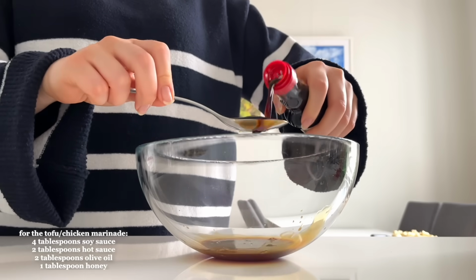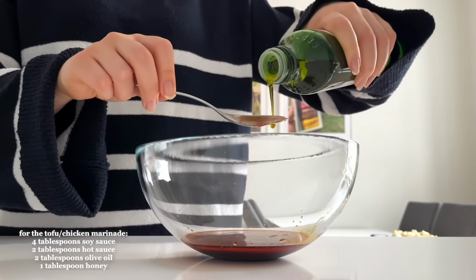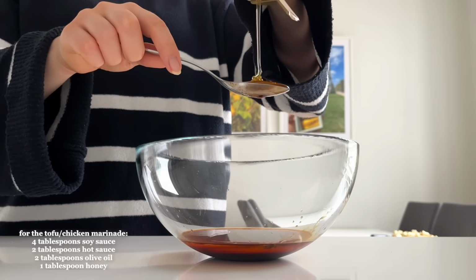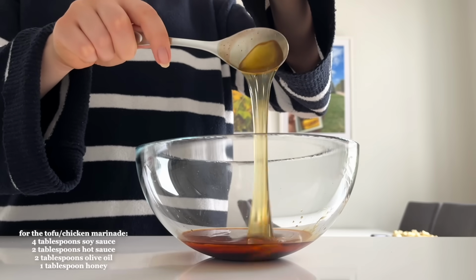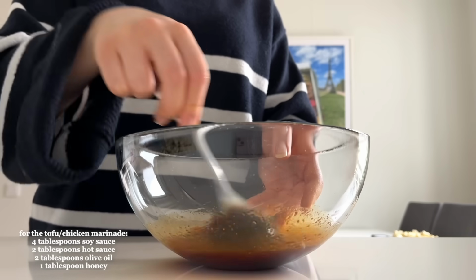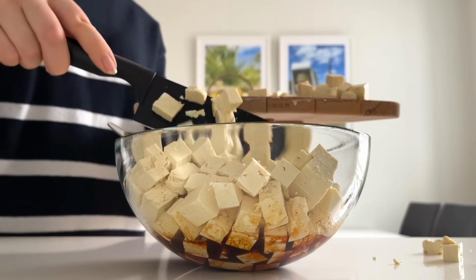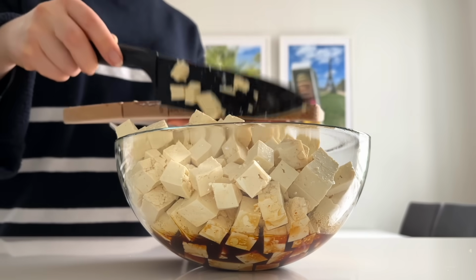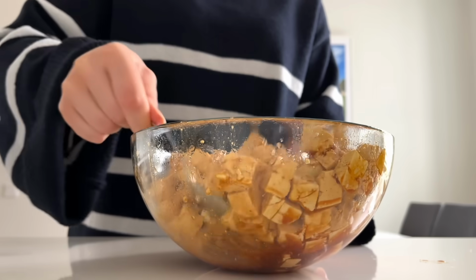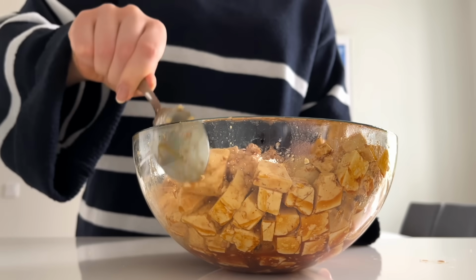Next, we make the marinade. We mix together 4 tablespoons of soy sauce, 2 tablespoons hot sauce, 2 tablespoons olive oil, and 1 tablespoon of honey. If you don't have IBS, you could add 1 teaspoon of garlic powder. Then we just add the tofu into the bowl and stir well. I let the tofu marinate for about 30 minutes. This marinade also works perfectly with chicken.